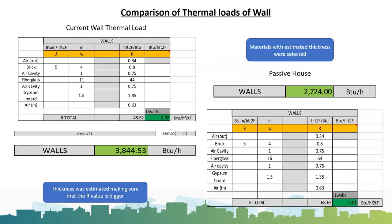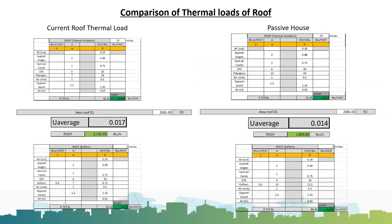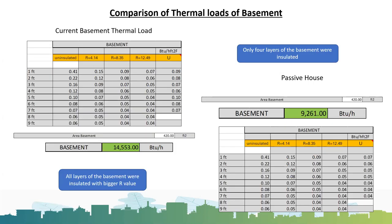Comparing the thermal load of the wall, just by bumping up the fiberglass from 11 inches to 16 inches, the U-value decreased from 0.02 to 0.01, and we can clearly see the thermal load decreasing. Comparing the thermal load of the roof, we can see that it decreased from 2,135 to 1,820 BTU per hour. Here's the comparison of thermal load of the basement.